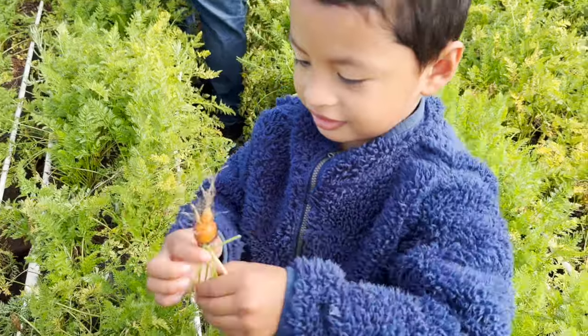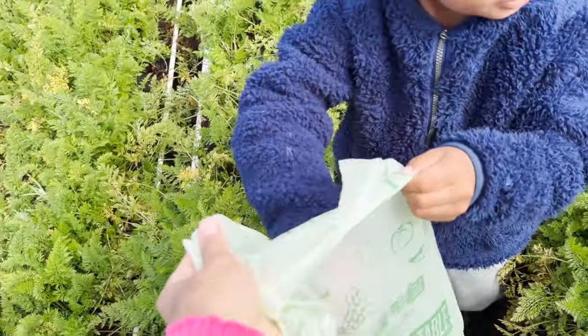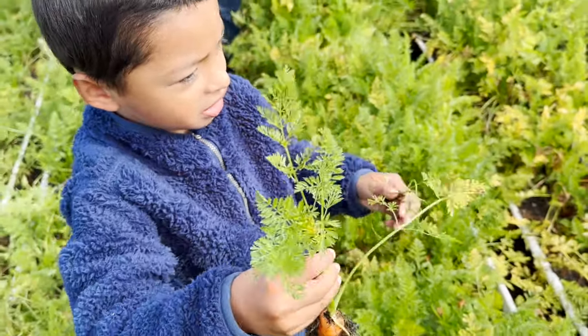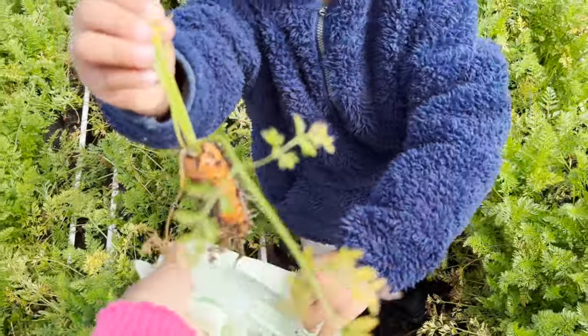Oh, that's a tiny carrot. Let's get a big carrot. A big carrot. A big one? A big one.